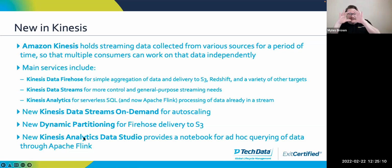We used to just have a little box in the management console where you would play with the SQL a little bit. But when you got into Flink, all of a sudden you need more of a notebook environment to write scripts. And so this provides that. So that's a few things new in Kinesis.